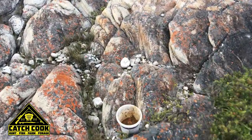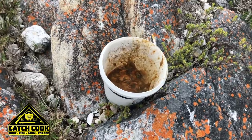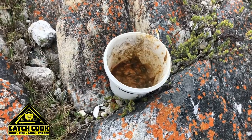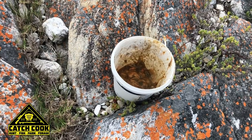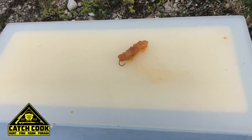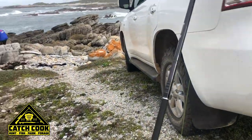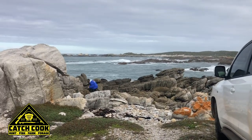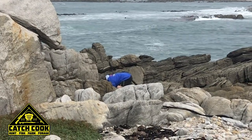But you won't believe what we found here. Someone's left their red bait here a few days. It stinks. We're not going to get this off our hands, but let me tell you, I think this is our best shot at mussel cracker and even kob today. Washing hands to get the red bait smell off is not going to work.